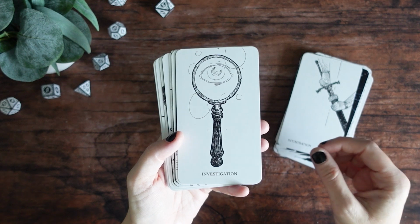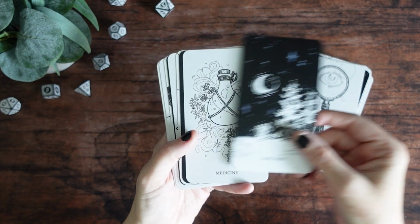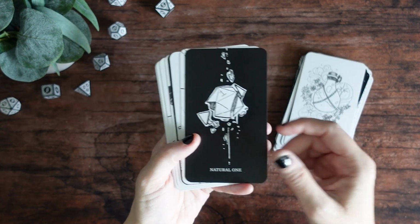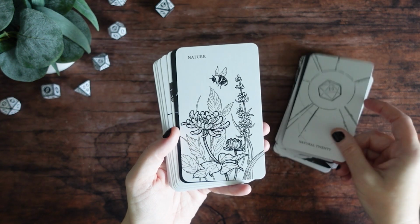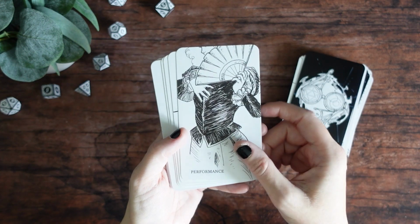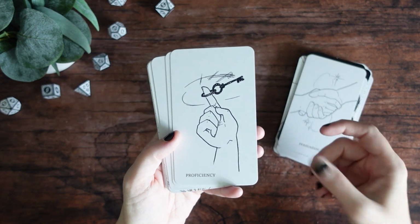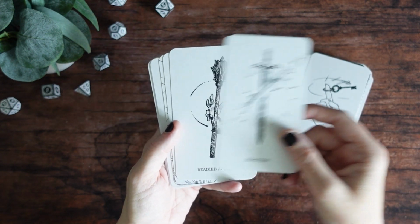However, it functions gorgeously as just a divinatory oracle. So I really wanted to dive into how I've been working with it in both ways. I have done some really cool things with this deck. It has been so much fun to play with. I had to put it back in order just so I could show it to you because I've had a blast. I've had a blast getting to know this deck, playing with it, spending some time with it, figuring out different things that I can do with it so that I can share that with you.